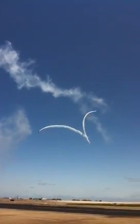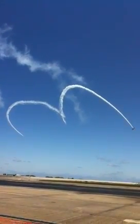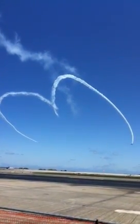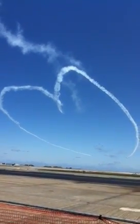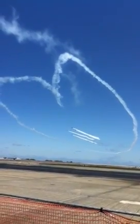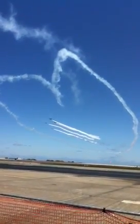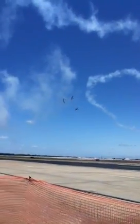Ladies and gentlemen, it looks like the two solos are drawing a big heart in the sky. Keep your eyes forward though as the diamond formation, transformed into a challenging vertical diamond, attempts to fly through the center. In this vertical diamond, the references for the wingmen change completely as they now have to look almost straight up to remain in position.